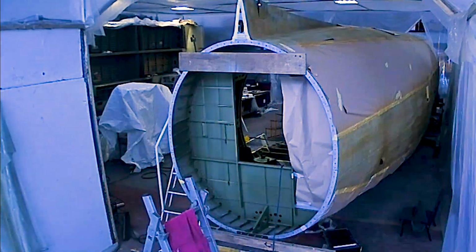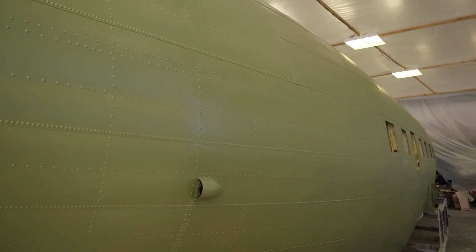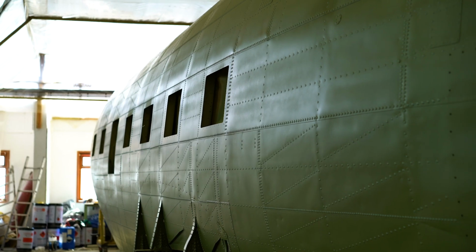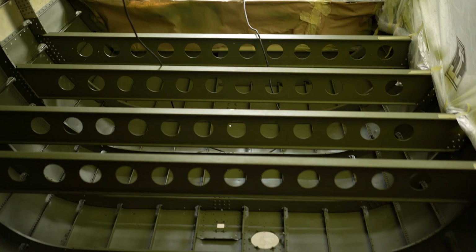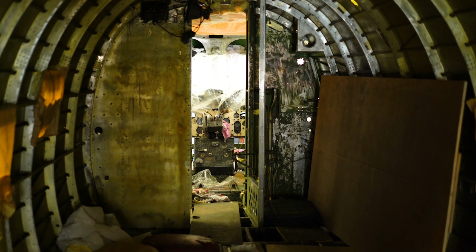So the first visual change you'll probably see since you've been here last is we've got some green paint on the fuselage. Obviously the etch primer's gone on first, and then we've got the primer you see behind us on, which looks fantastic. It's a huge milestone for the project and it gives a great visual impact of progress really. But besides that, work's continuing inside the fuselage. The guys have still been working inside, so they're replacing some of the floor beams and cleaning the fuselage and putting some etch primer in there ready for some top coat to go in.